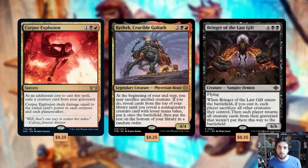Or Bringer of the Last Gift. Once we start blitzing out and sacrificing a bunch of big creatures, eventually our graveyard's going to be full of big creatures, and if our opponents aren't dead yet, we just gotta blitz out Bringer of the Last Gift, and mass reanimate all our dead creatures and wipe the board at the same time too, and that will probably win us the game.